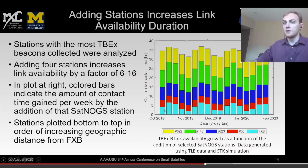So you've got the cyan, your experimental control here, our home station. You add in station number 50 from SatNogs, you get this red amount of time. You add in station 623, you get this amount of time, and so on. And of course, by adding additional stations, you can get even more time. So this has increased, just these 6 stations adding onto the FXB has increased our link availability by a factor of 6 to 16, depending on when you measure it. That's an increase of temporal coverage of 1 to 4%, up to 18 to 21%, which is pretty good.